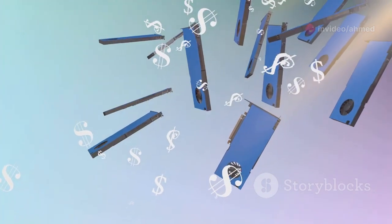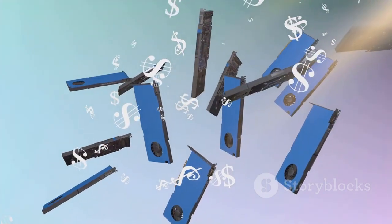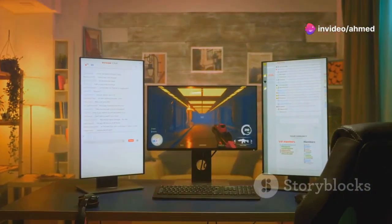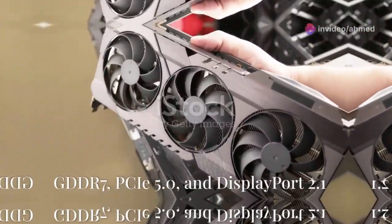The RTX 5080, on the other hand, is expected to be slightly more affordable, potentially in the $1,500 range. These cards are an investment, but for those who demand the absolute best in graphics performance, they'll be worth every penny.